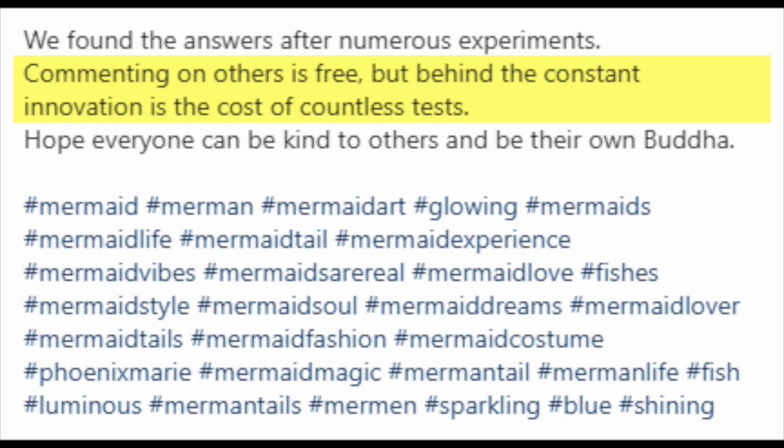And then you had the nerve to say, and again I quote, commenting on others is free, but behind the constant innovation is the cost of countless tests. You haven't innovated anything here. You have not innovated anything here. And saying that you have is a bold-faced lie. Nothing in nature exists that looks like this that you could have referenced to create something this close to being similar. The chances of something like this happening, this is in the realm of uncanny.